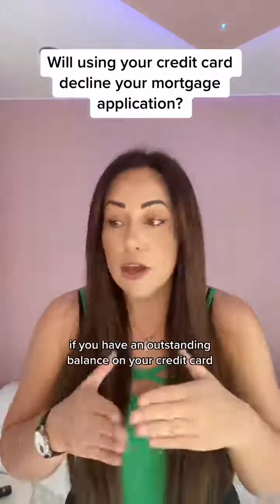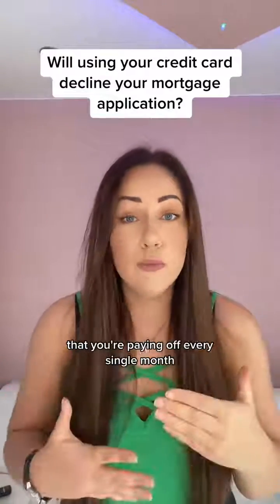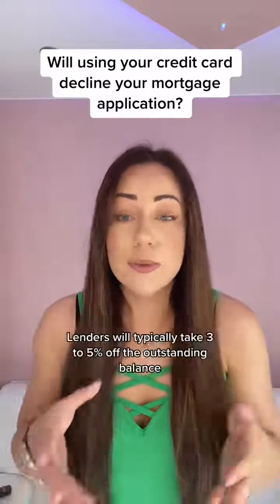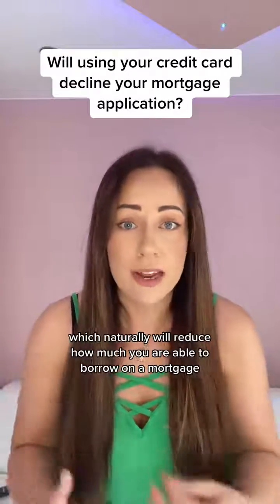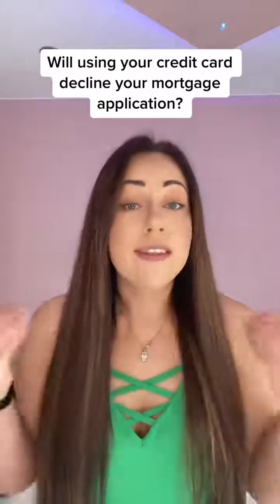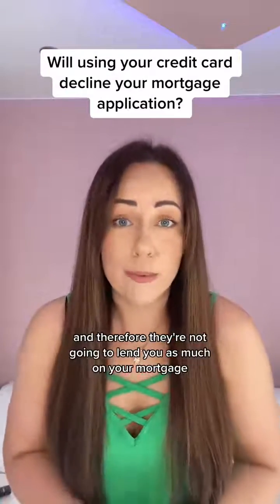Firstly, let's start if you have an outstanding balance on your credit card that you're paying off every single month, but you're not repaying it in full every month. In this scenario, lenders will typically take 3 to 5% of the outstanding balance as a monthly commitment towards your affordability, which naturally will reduce how much you are able to borrow on a mortgage. Just remember that the higher the amount that you owe, the higher the risk to a lender, and therefore they're not going to lend you as much on your mortgage.